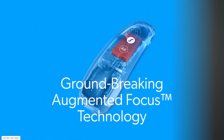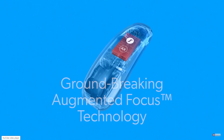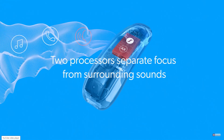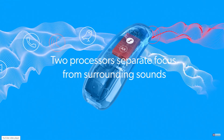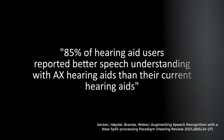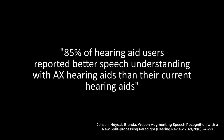The Insio Charge&Go AX is part of Signia's Augmented Experience line of hearing devices. Just like the receiver-in-canal version of this hearing aid, it has two onboard sound processors to separately process speech and background noise. By using this dual processing approach, Signia claims that they can give you a better listening experience compared to older hearing aids. Internal research on the AX line of devices indicated that 85% of hearing aid users reported better speech understanding with AX hearing aids than their current hearing aids.